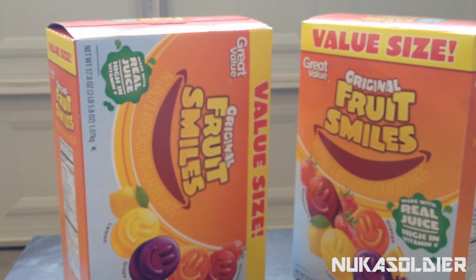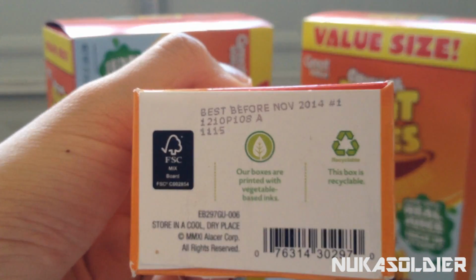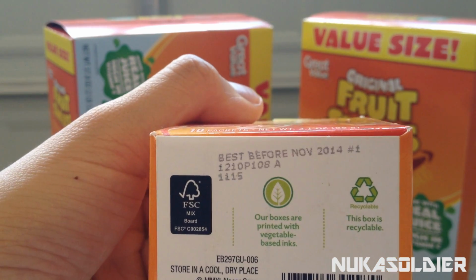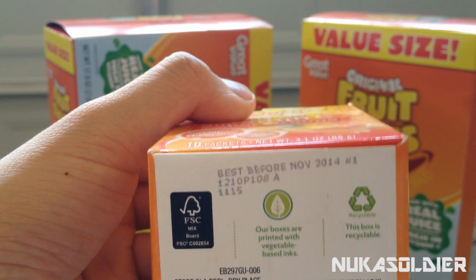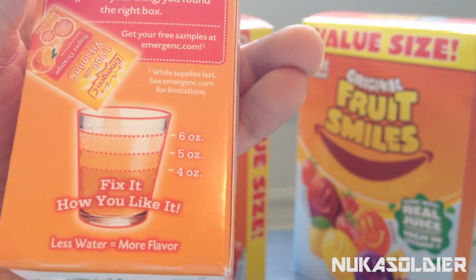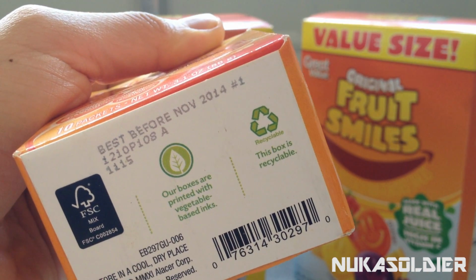The one thing I just remembered I didn't show you was the expiration date for Emergen-C. So I'm going to step back here a second. This here has about a 2-year shelf life. And that's, once again, best before, so that doesn't mean it's over. That's when the manufacturer determines this is when it's at its peak, is before that best before date.